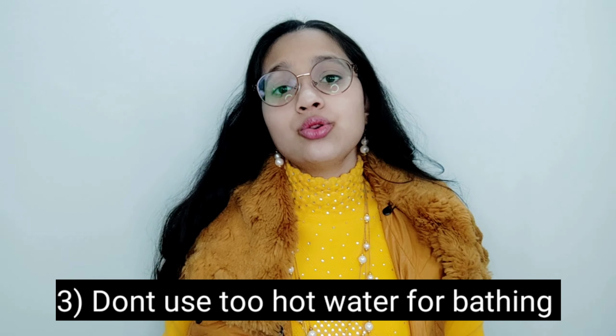The next tip is don't use too hot water for bathing. It's already winters, and it's cold temperature outside. It makes your skin dry. That's why everyone says drink lots of water, hydrate your skin with a lotion or something. On top of that, if you are bathing with hot water, it also makes your skin even more dry. So first, because of winters, your skin is going to dry up. Using hot water for bathing will also make your skin dry up, and you know the results.